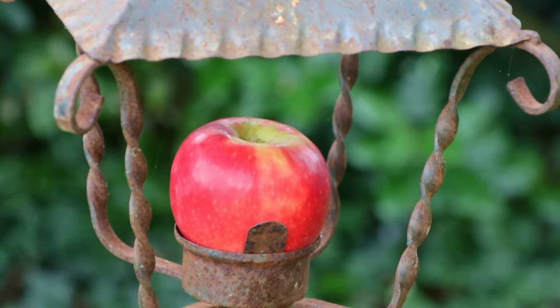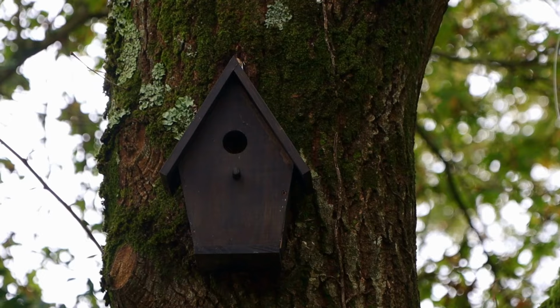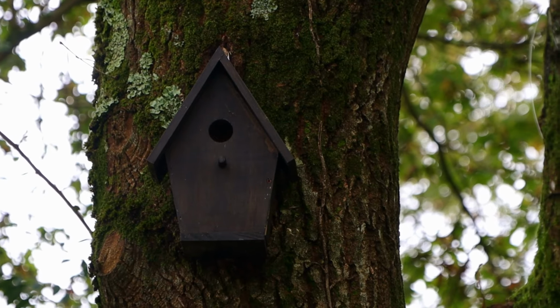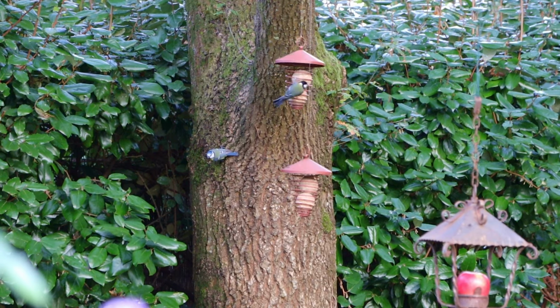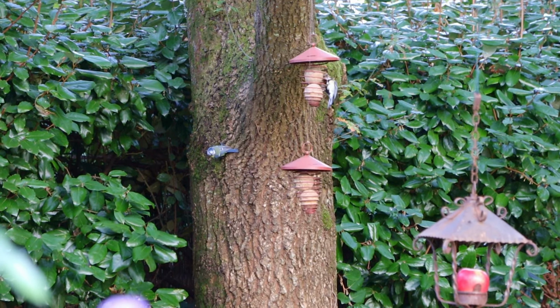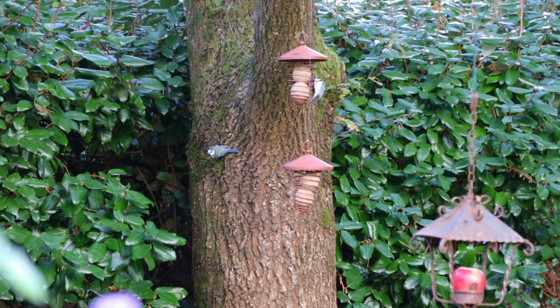So think about topping up your feeders and also adding bird houses to provide a safe nesting space for them. It's also great to leave some leaves and some little twigs on hand in a little quiet corner of the garden so that you can provide birds with nesting materials. And that also makes a great house for hedgehogs, actually.